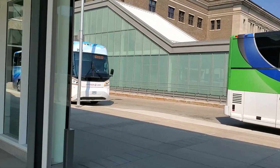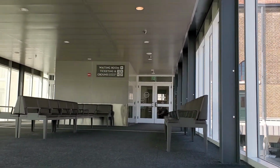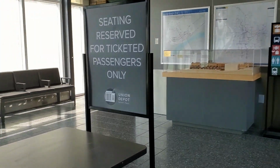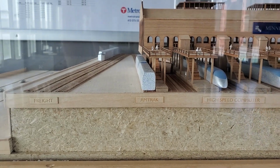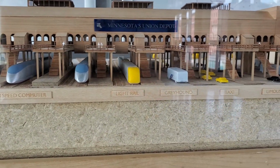Past the Airport Express and Jefferson Lines buses where they can wait and lay over, we'll check out what's going on. Nicely vacant area around the really cool model of the building. This kind of shows off everything they had in their minds when they went forward with the project to rehabilitate the depot. It was still worth it even if we didn't get to all this cool stuff.